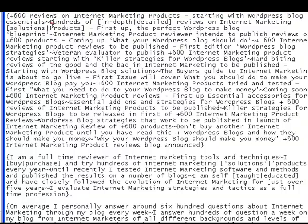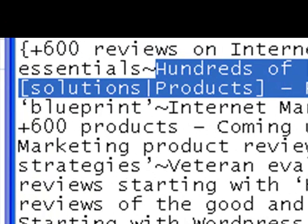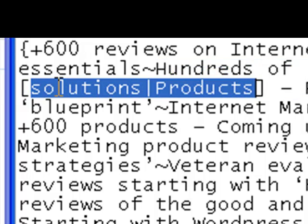Now, second thing you need to know is that this is level 1 spinning. In this particular title here, you will see that I have got more delimiters, these little square brackets, and this tells the article distribution machine to randomly choose one of these words. So I'm spinning synonyms here within the sentences.